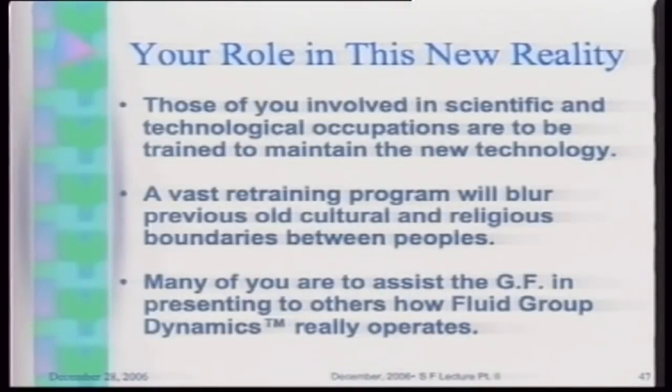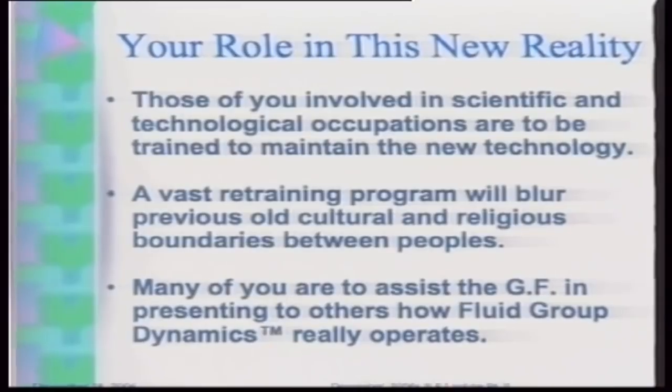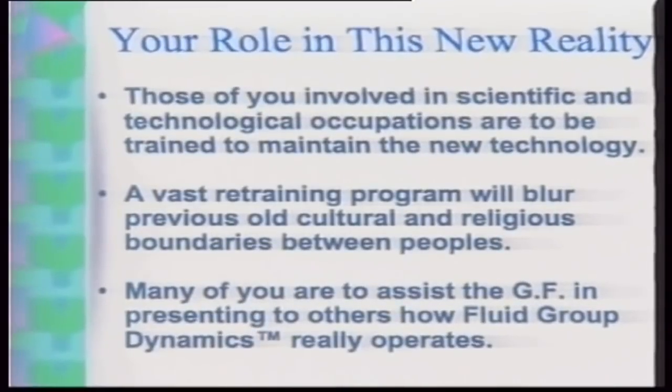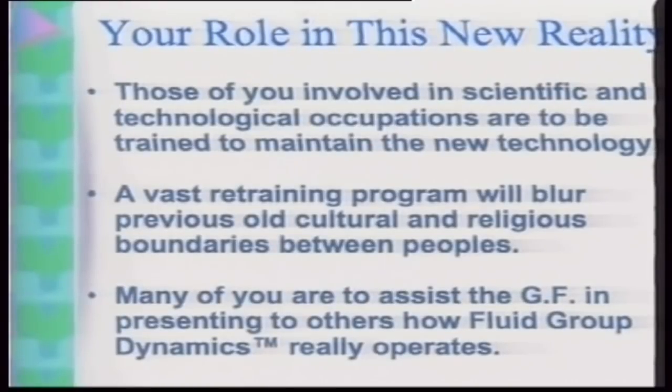The next part deals with people who are involved in science and technology. Now, you're going to be trained in how to maintain and operate the new technology. Your task will then be a new joy. A lot of people who are involved in science are totally involved in science. It's their lives. A lot of people involved in technology really get off on what the technology does and that they're a part of making it happen.